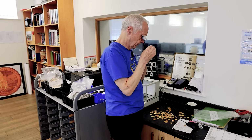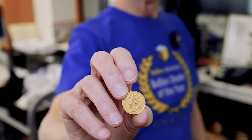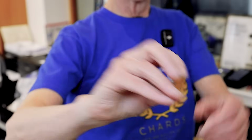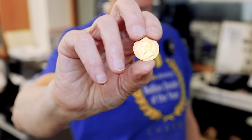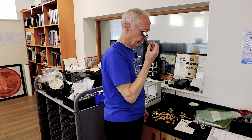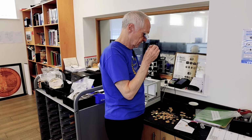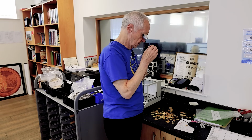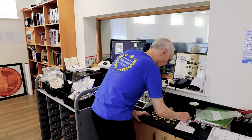We have a South African pond here. Yeah, 1998 South Africa pond. But it's got a bit of damage on it. And that's probably borderline. They are collectible, but basically only at or around bullion value. It's got a couple of scratches and a bit of a clonk on it. So it's probably better than scrap. There are some rare varieties of that. I don't know if we've bothered checking that yet. What else have we got here?